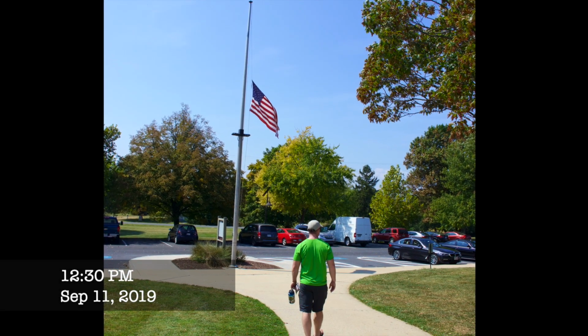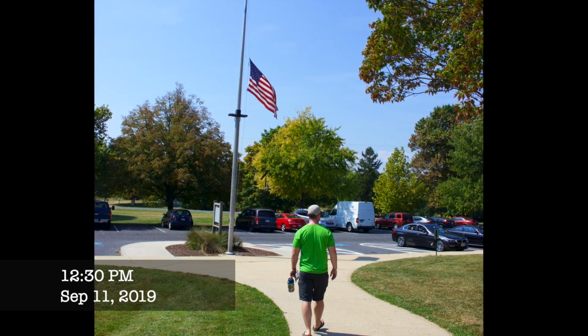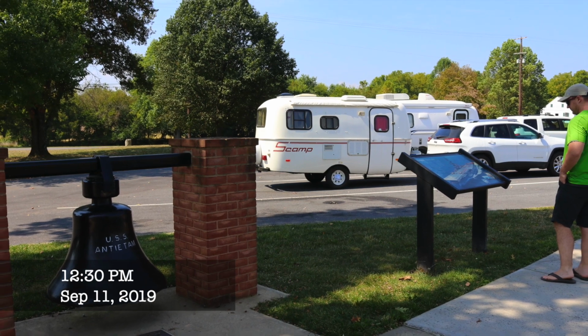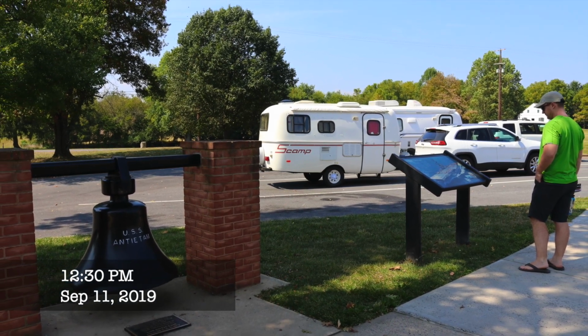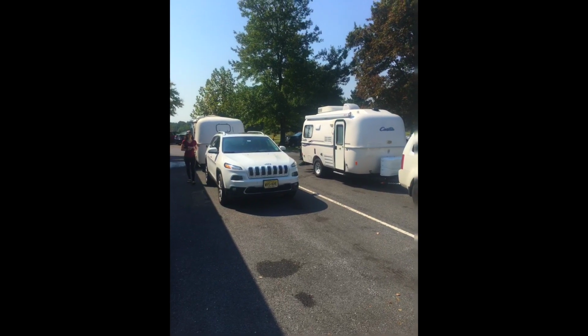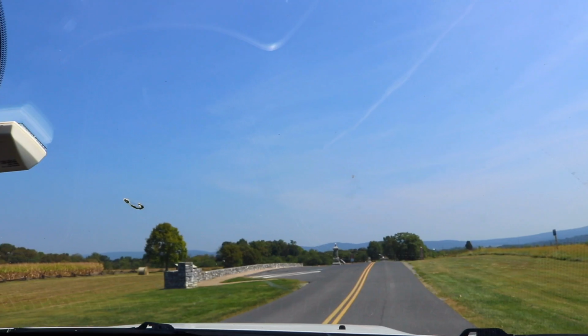When we walked outside, we realized that the flag was at half staff, and we hadn't thought about it, but today was September 11th, so it was an interesting day that we had ended up picking to do something related to our country's history.